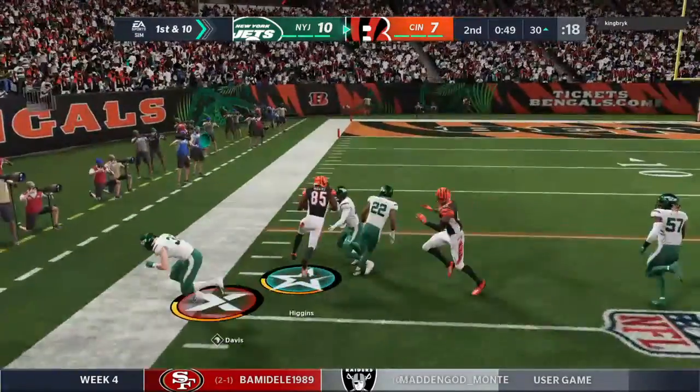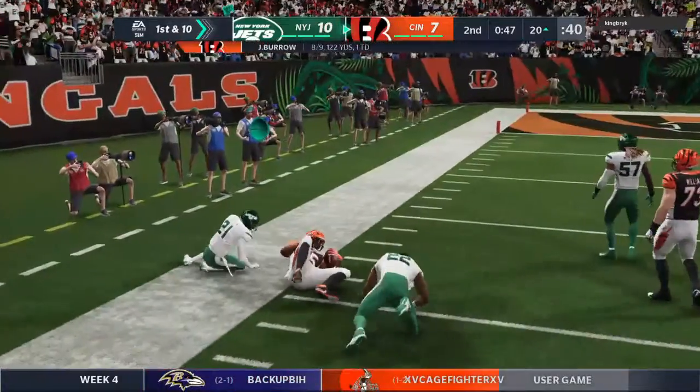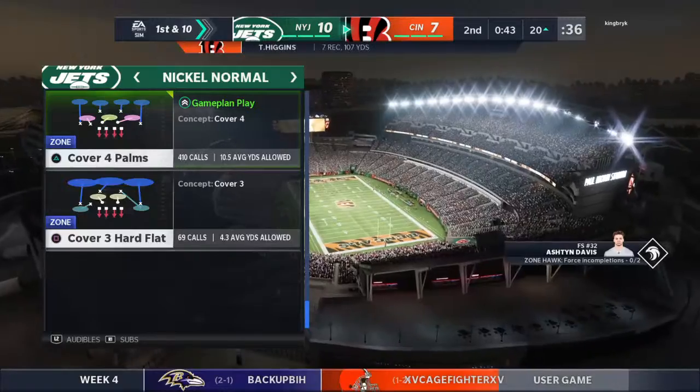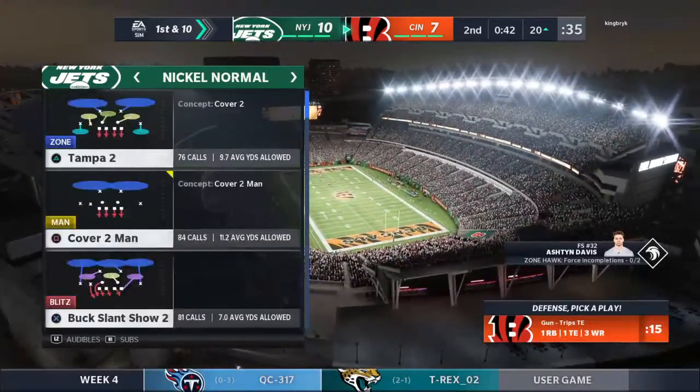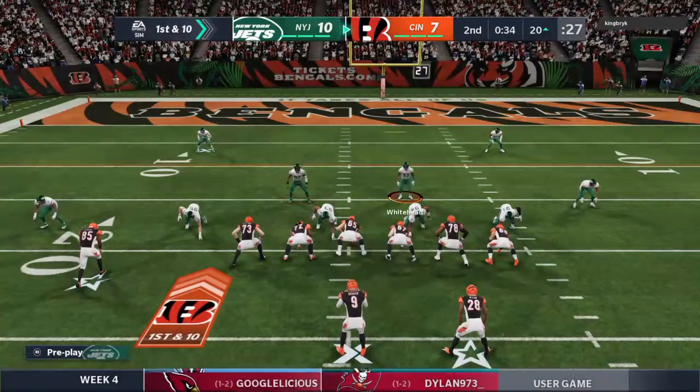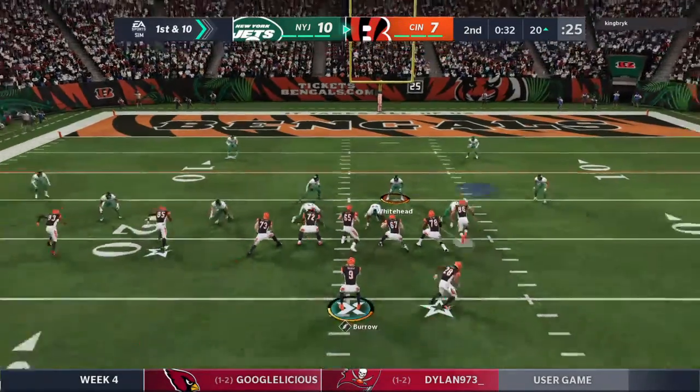Here's a quick throw to Higgins out wide. And they'll get this one down to about the 20-yard line. Another nice gain. That's now 30 yards between those last 2 plays. First down. First and 10 at the 20-yard line.